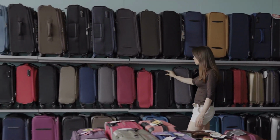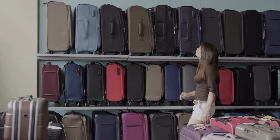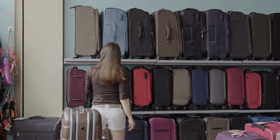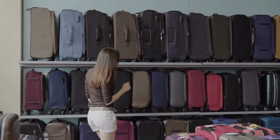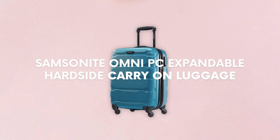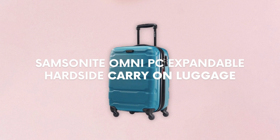Are you looking for the best carry-on luggage for your next trip? Make your travel experience easier with one of these top-rated carry-ons. Here's our top 10 picks for the best carry-on bags. Number 1. Samsonite Omni PC Expandable Hardside Carry-On Luggage.